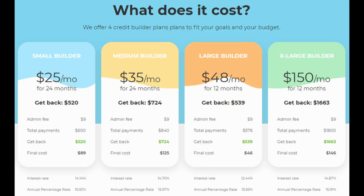The first is just $25 each month for 24 months. Total payments is $600. They charge interest on your loan at 14.14% for this one. So at the end of the 2 years, you have 24 positive check marks for making your payments on time, and they will send you $520 for a total cost of just $89. Option 2 is $35 each month, again for 24 months. Total payments is about $840, and they'll send you back $724 after 24 on-time monthly payments for a final cost of only $125.